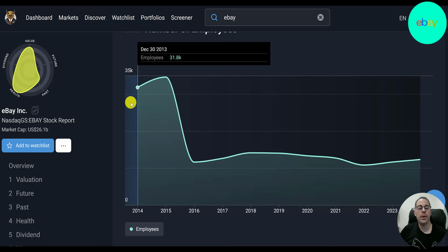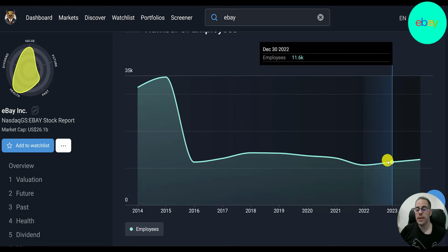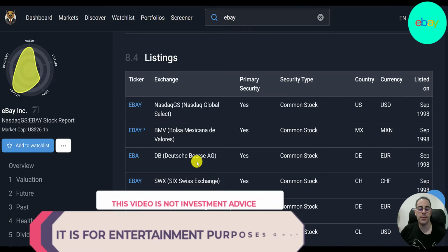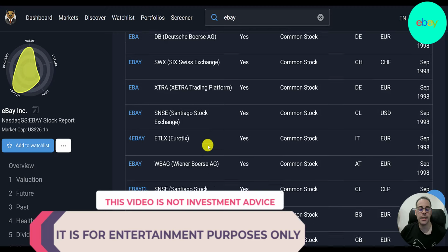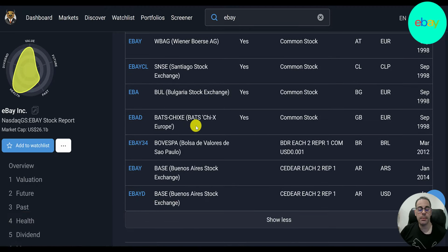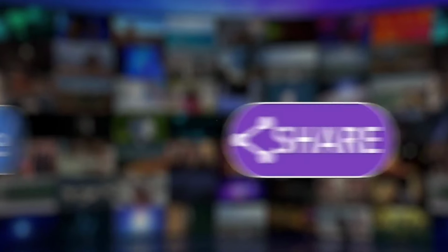They've been trimming employees. It was over 30,000 in 2013. Now it's 12,000. And the ticker trades on the Nasdaq, Mexican Bolsa, Deutsche Börse, Swiss, Xetra, Santiago, EuroTLX, Wiener Börse, Bulgaria, BATS Europe, Sao Paulo Bolsa, and Buenos Aires Stock Exchange.